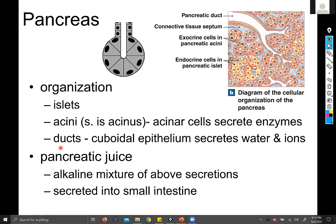So in most exocrine glands, the ducts are just kind of conveying whatever the gland secretes. They don't contribute anything themselves. That's not true for the pancreas. So for the pancreas, they both convey pancreas juice, and also they add water and bicarbonate as well. So pancreatic ductal cells are important for a buffering component.